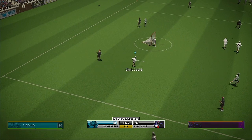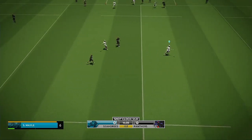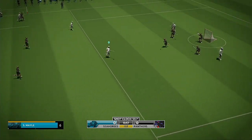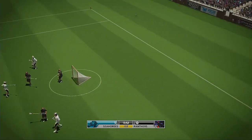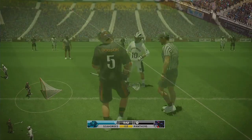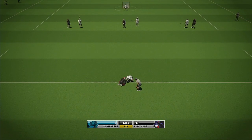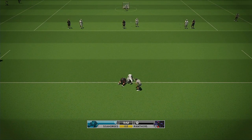Bresny. Nicely recovered. Purple ball. Chance for them now. Here's a shot, and scores. The away team are in front here after that goal. Every face-off is important. Let's see who comes away with it here.